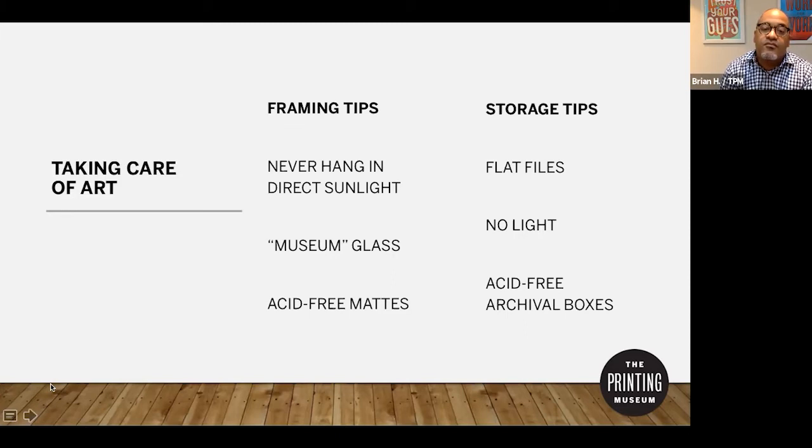So our recommendation is that you should try to frame as much as you can. That's the best way to preserve a piece, to frame it and put it on the wall. That's the best advice we can give. And when you frame, there are a couple things you should know.